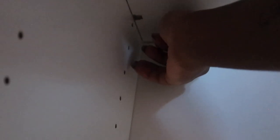Do not try this at home. I totally missed the freaking hole. Oh my god. Can I take this off? Okay, good. Because I'm here trying to get the aesthetics for the Kazam. I put it in the wrong hole. Okay, that's better.